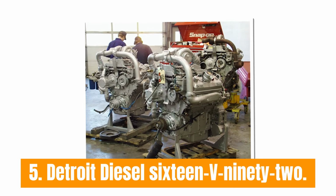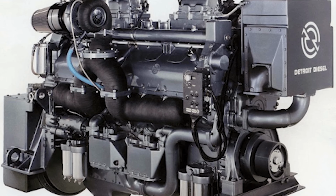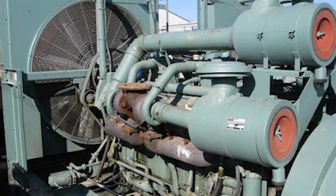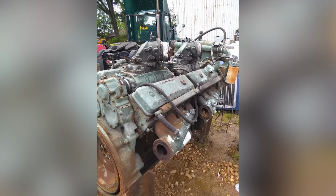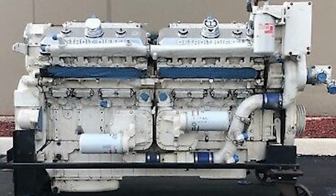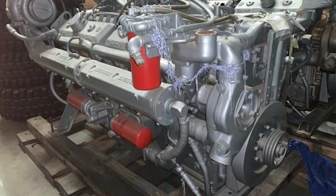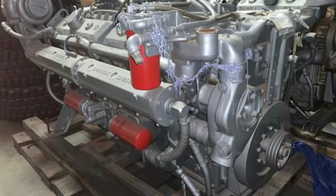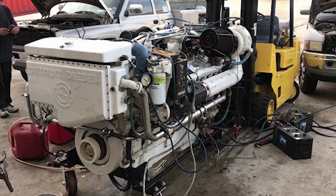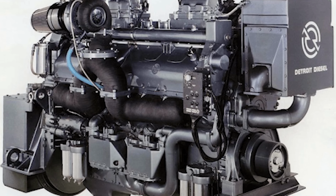5. Detroit Diesel 16V92. What do you get when you give a truck a marine-grade power plant? You get the Detroit Diesel 16V92, a 16-cylinder, 2-stroke, turbocharged gorilla of an engine that had no business being on a civilian highway, but somehow ended up there anyway. Each cylinder pushed 92 cubic inches, totaling a jaw-dropping 1,472 cubic inches. And when turbocharged and after-cooled, this beast could push over 1,500 horsepower. That is warship energy in a diesel truck body.